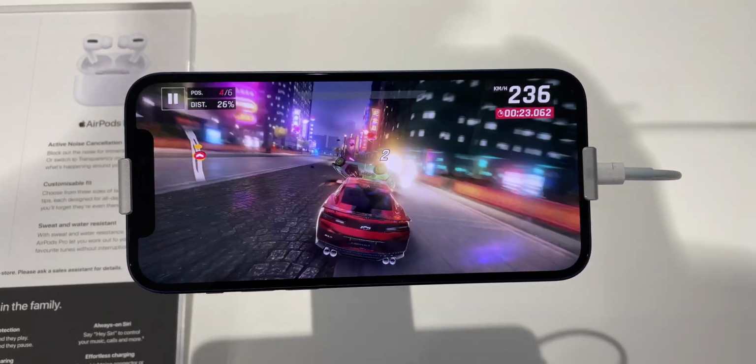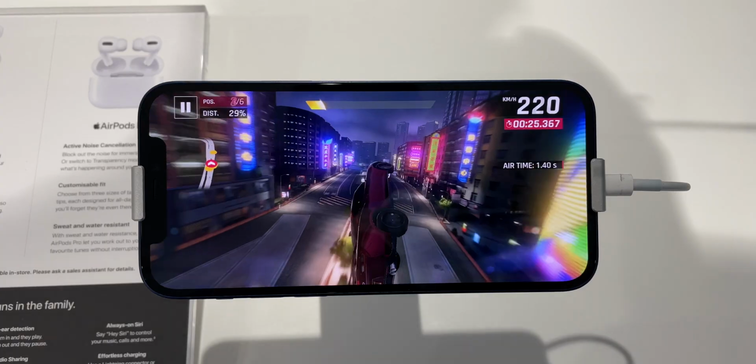If you play a lot of games on your phone or shoot a lot of videos on the phone, then don't expect the iPhone 12 mini to last an entire day. For those kind of tasks, go with the iPhone 12 or even the Pro models.